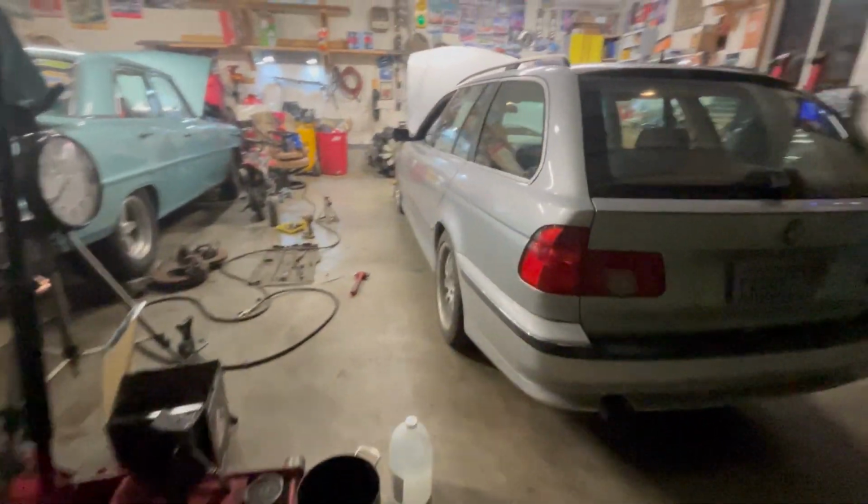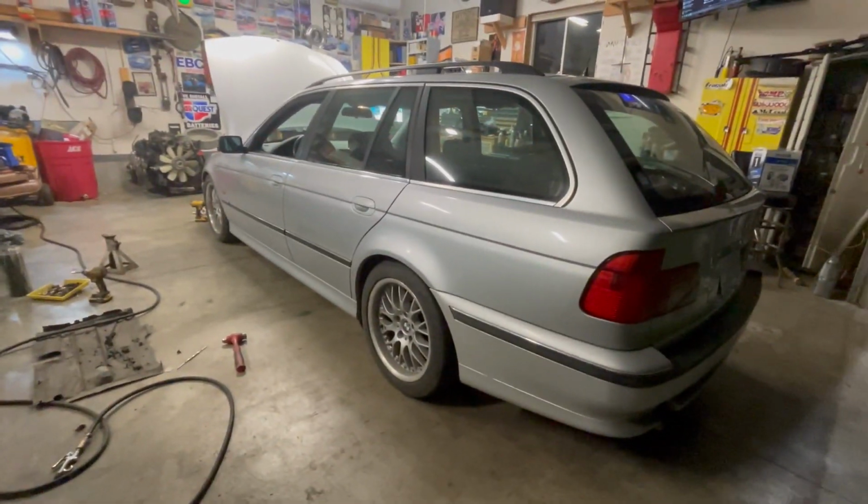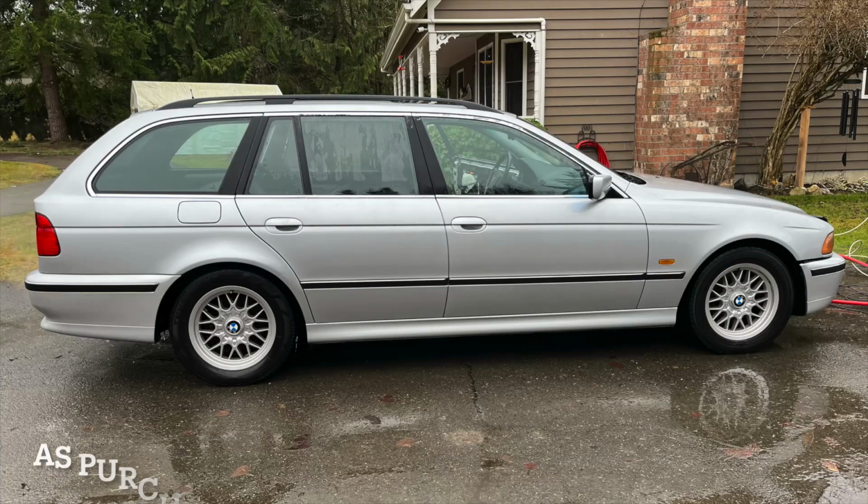So the car is a little bit lower, so that's good. I'm gonna drive it for a little bit, make sure this is where I like it, and then we'll get in alignment.